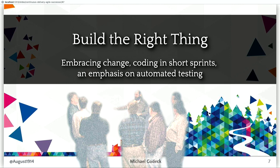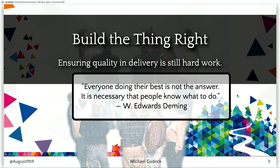Leaving aside the problem of fake Agile frameworks, if we're just looking at the Agile manifesto, you can print it out on a single piece of paper. You don't need a book or a PhD. Embracing change, coding in short sprints, an emphasis on automated testing, all of those things have really helped us all improve in quality and productivity. A central problem that Agile has been very effective at is adapting to changing customer requirements. And when we have a realistic grasp of Agile, that's getting to be more and more something that we do well.